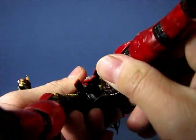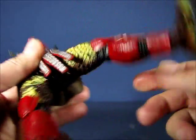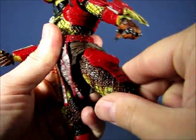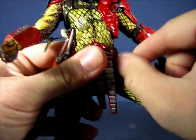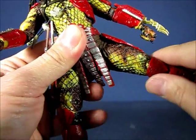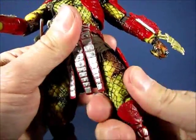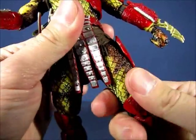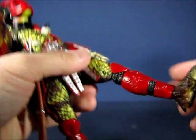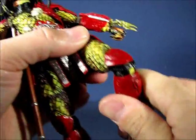But the legs at the hip are a ball hinged swivel joint, which allows the leg to go up, down, and back, and out to the side. And you can see how the armor here is very soft and allows the outward movement of the leg, which is nice. And there is also a rotation at the hip, so you can rotate the leg around at the hip. There are double hinge joints at the knees that allow for nice posability there.